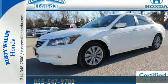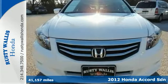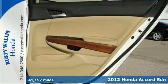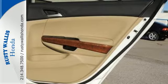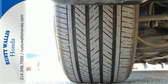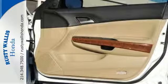Here's a 2012 Honda Accord. This Accord continues Honda's commitment to safety with features including stability and traction control, brake assist, a rear defroster, tire pressure monitor, and multiple airbags. Conveniences include a CD player, keyless entry, and cruise control.